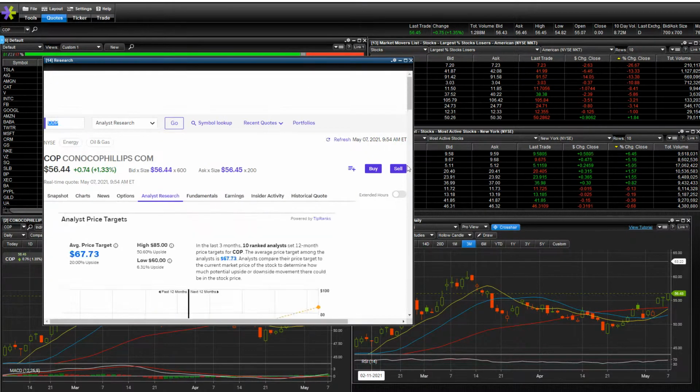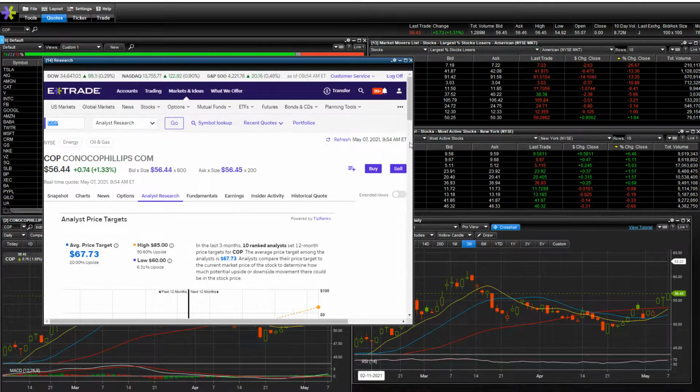Analyst research, and as you guys can see, the average price target is $67. That's 20% higher than where the stock currently is right now. The average price target from analysts is $67.73. High end is $85, low end is $60.